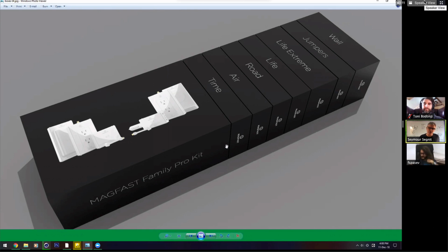Moving the mouse around on the Pro Kit there, I think it's 30 centimeters long. For those of us who speak English, that's about 12 inches, about a foot. Don't have a ruler handy, but it's basically a foot long. And then there are two heights of box for all of the other products. Going from the left there: Time, Air, Road, and Life. They're all of one height, and then you go to Life Extreme, and it's higher because it has the bump on it, so we need to accommodate the bump.